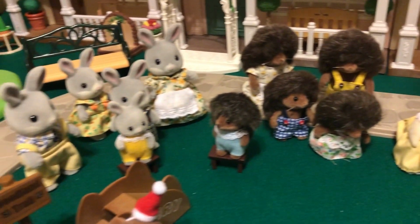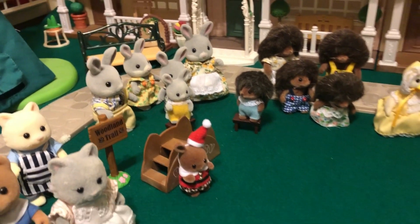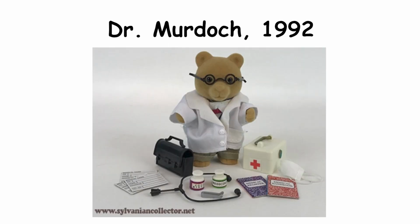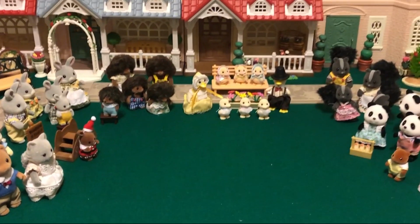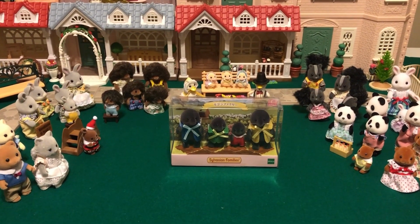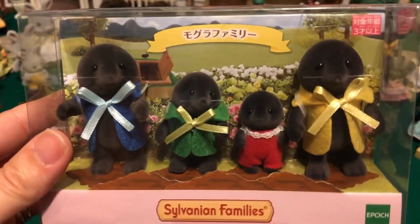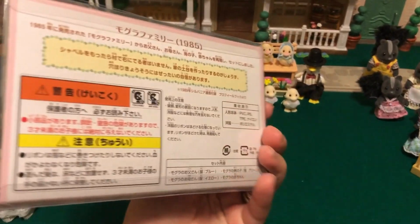And the urban life ducks from 1987. Of course, mine are the re-release. And the hedgehogs came out in 1991. And then the cottontail rabbits, so gorgeous, at the end of the 90s. And finally, Dr. Murdoch from 1992.